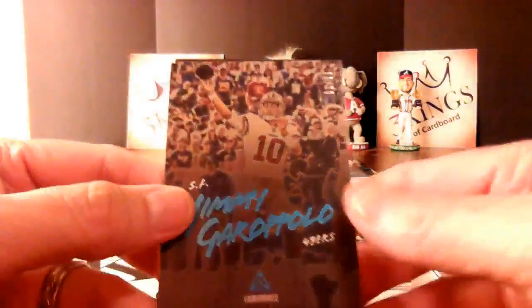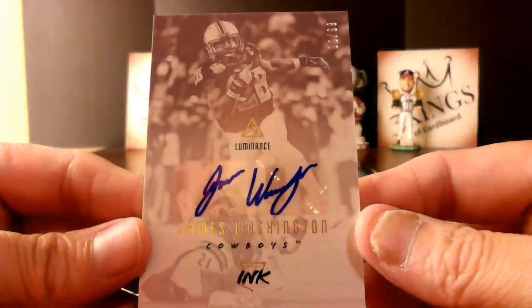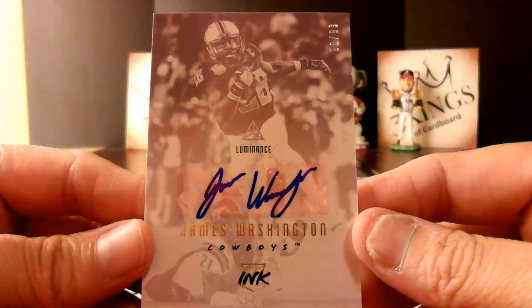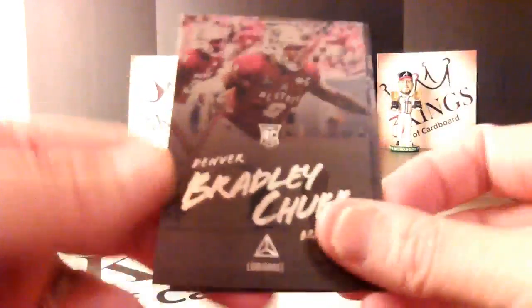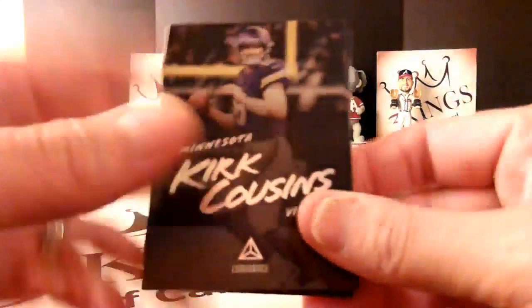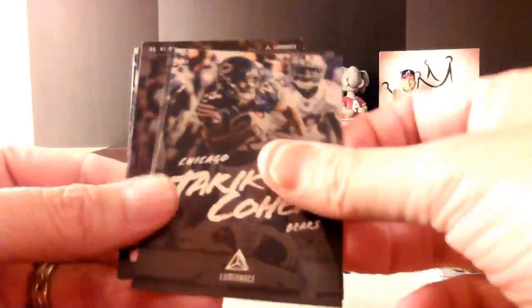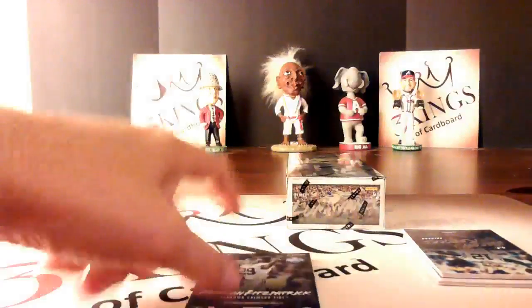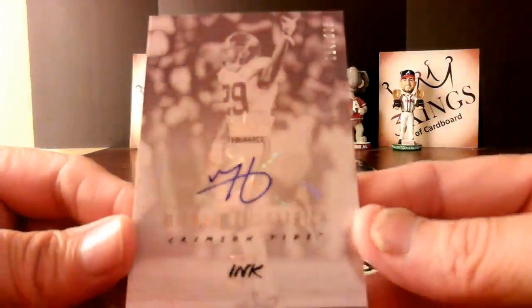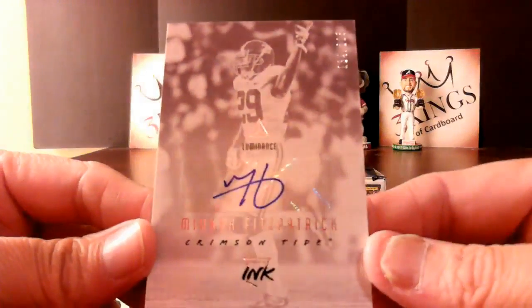Jimmy G. Behind that, we have James Washington, 90 of 99 to the Steelers. Chubb, Walton, drop in. Another Dolphin hit. Minkah Fitzpatrick, 134 of 225. Jamon Moore.